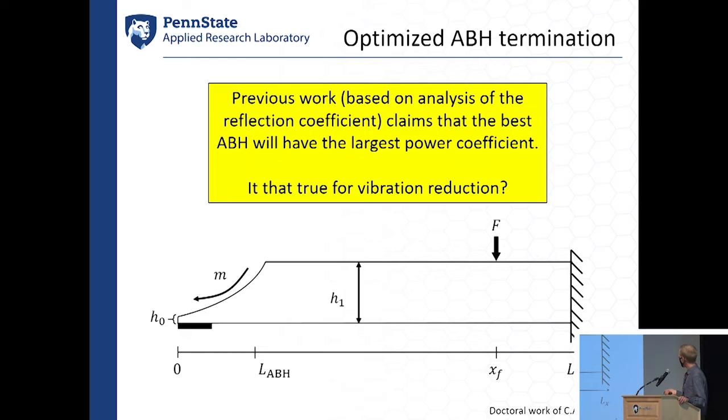Previous work was considering how a wave would come into this taper and how much of it would be reflected back from this taper. Some of the earlier work was looking at those types of metrics. As we've moved into different types of applications, we're now more interested in the overall vibration reduction created by this ABH. So this study asks: is the best design when considering a reflection coefficient also the best design when considering vibration reduction?